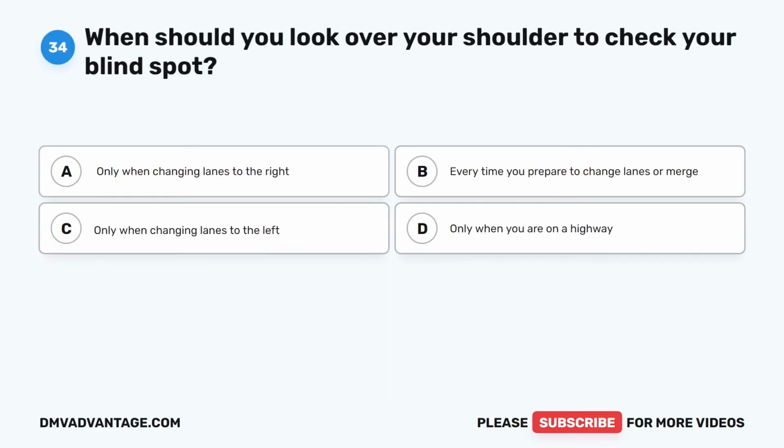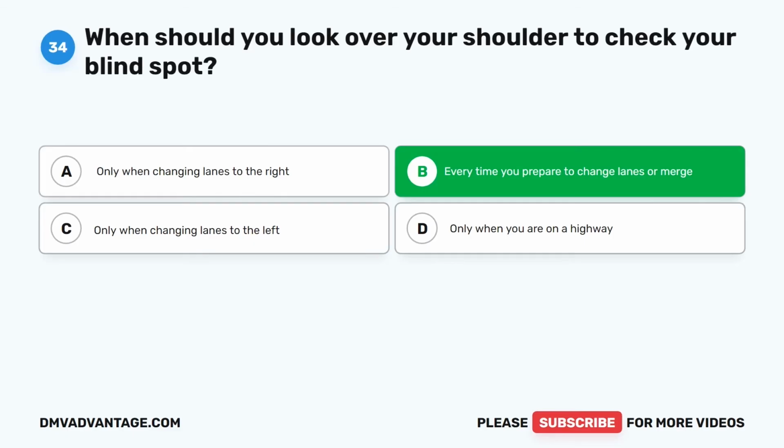Question 34. When should you look over your shoulder to check your blind spot? A. Only when changing lanes to the right. B. Every time you prepare to change lanes or merge. C. Only when changing lanes to the left. D. Only when you are on a highway. The correct answer is B. Every time you prepare to change lanes or merge.